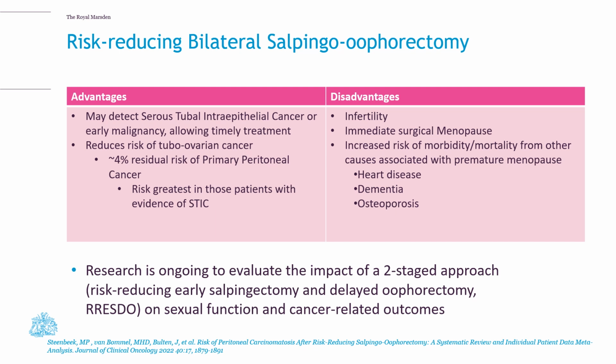Most of the literature will quote this remaining risk for cancer of the peritoneum, which, as I mentioned earlier, is the lining of the inside of the abdomen. The risk that's quoted overall is about 4%, but actually the risk is very significantly increased in people that have evidence of precancerous changes in their fallopian tubes. The precancerous changes that we're looking for include these things known as STIC, serous tubal intraepithelial carcinoma. That's just a fancy way of saying precancerous change. If you don't have evidence of that in your fallopian tube, actually your risk of developing primary peritoneal cancer after that type of surgery is very, very low.